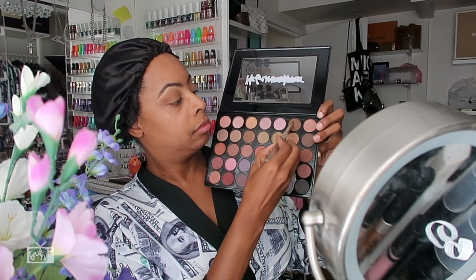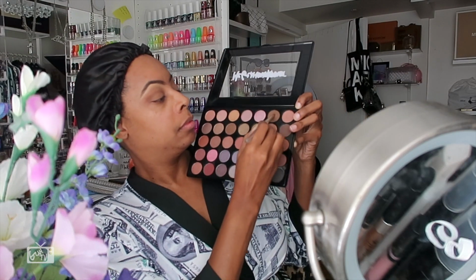So anyhow, I picked a color that's slightly darker than my natural skin tone. Apply that all over the mobile area of my eye and up into my crease area. I'm going to go back into my palette and take this darker brown color and pop that only in the crease. Keeping it nice and low. Focusing that only on the crease. This is what's going to create the definition in my eyes.